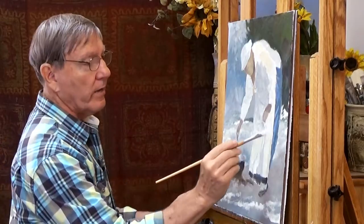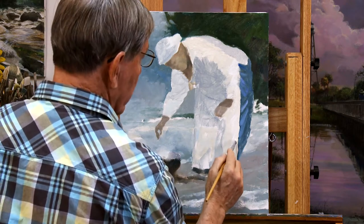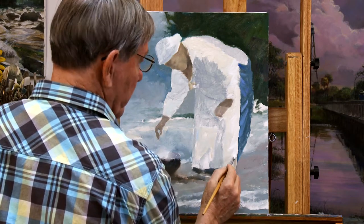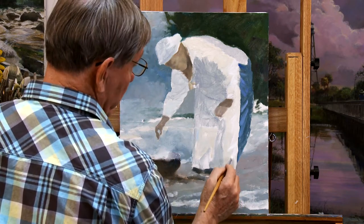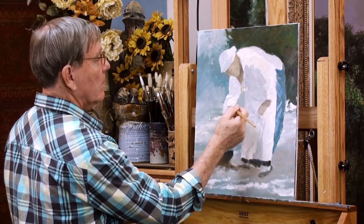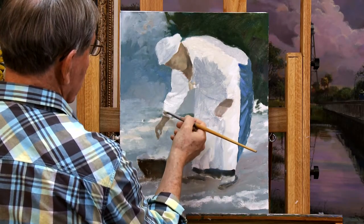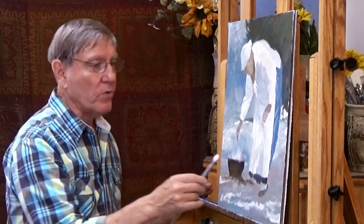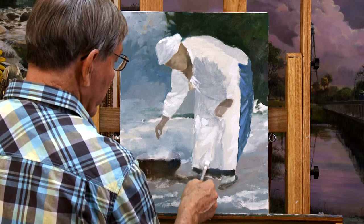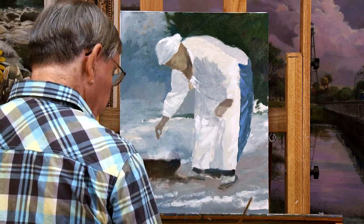Right down here, her apron is catching a lot of light, so I'm just picking up my titanium white and laying it on there, and it's mixing with some of this color underneath, so it's not pure white, but close. On this sleeve here, it's catching some very pretty light. I hope you can see how this thick paint helps to capture the light. Now I'm putting these strokes on here and I'm trying to just leave them alone. I don't want to blend them. If I were to blend them, I would lose that nice rich texture that I've applied there.